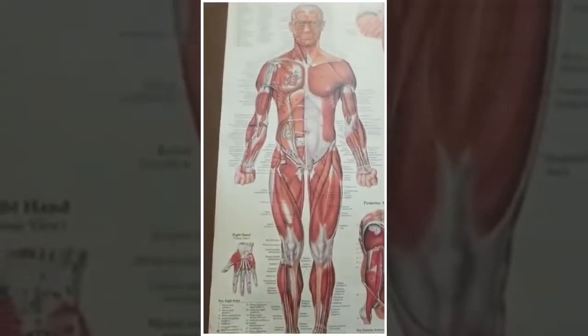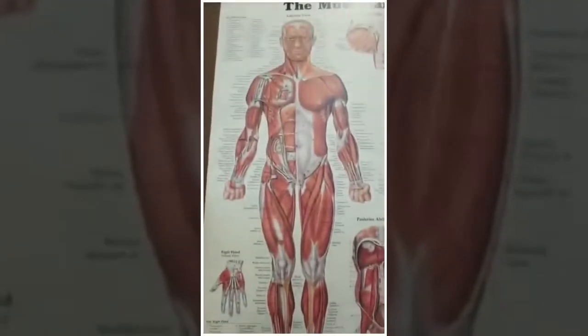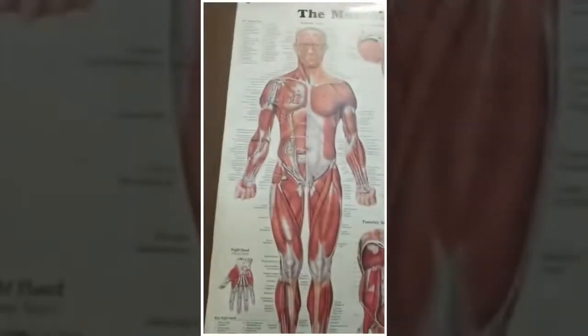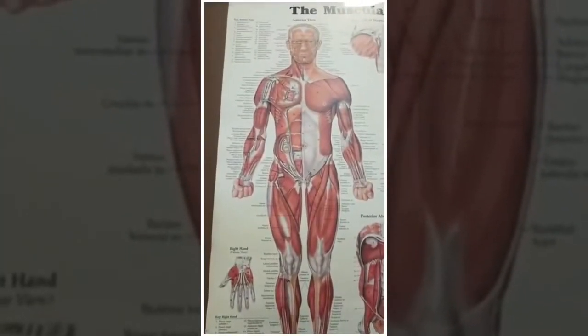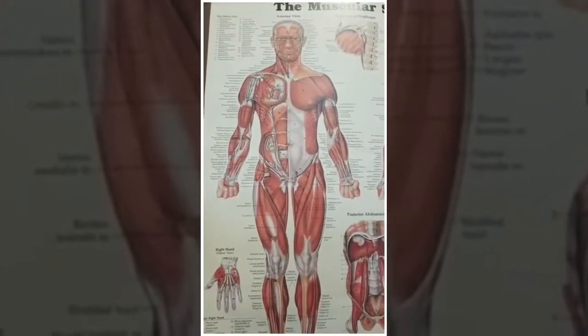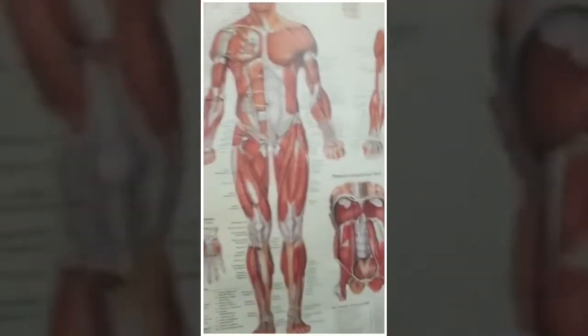Alright, so I think I'm gonna do a short video, maybe about 4 to 5 minutes, since I got a little break here. So let's just talk about the brachial plexus and a lot of the issues it causes with a lot of people.